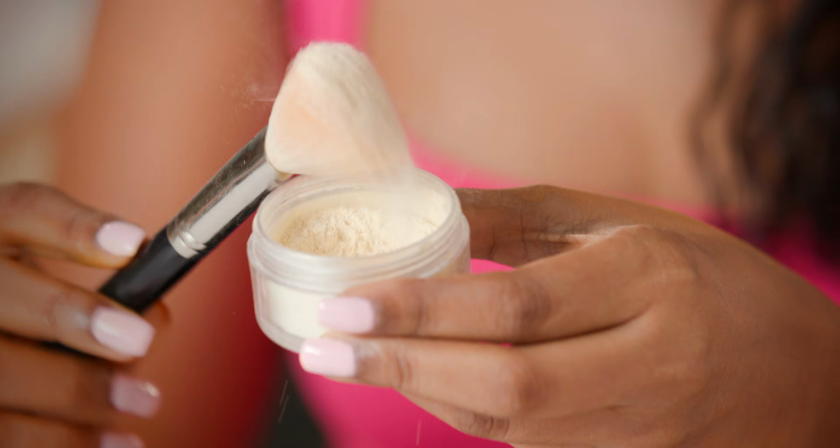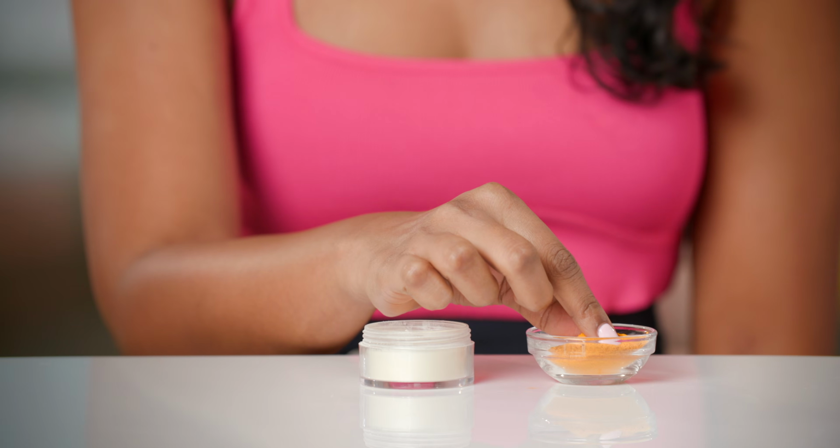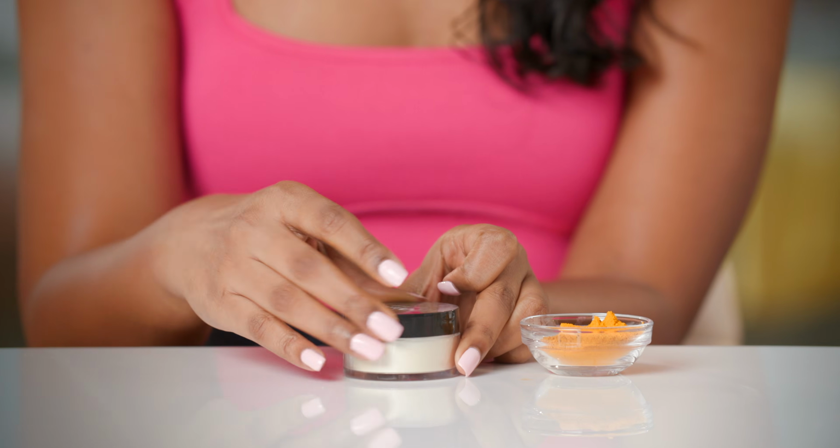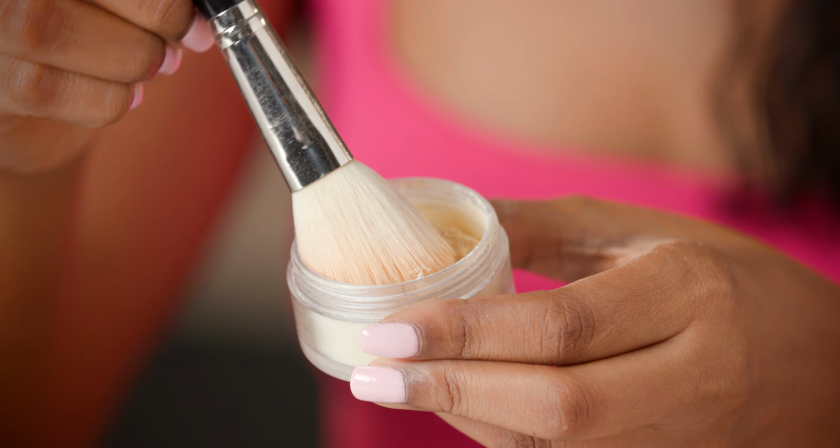The biggest mistake that you can make is to set your makeup with a powder that is too light for you. This leads to dull and grey makeup. The easiest way to fix your white or light powder is to add a bit of turmeric to this and make it warm. Now you can set your makeup and brighten it at the same time.